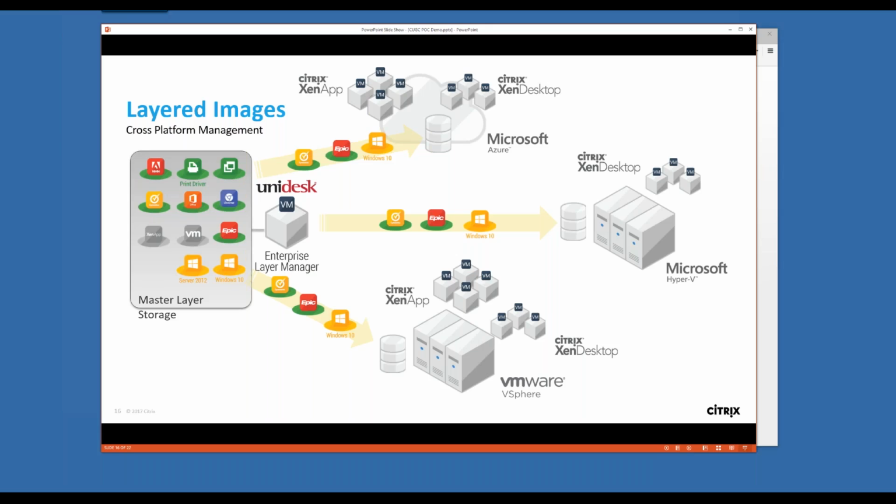Let's say you're really in love with vSphere and you're using that, then you decide, hey, this VMware stuff's pretty expensive. Let me go to XenServer. All you got to do is keep everything that you have and just push it over into XenServer.